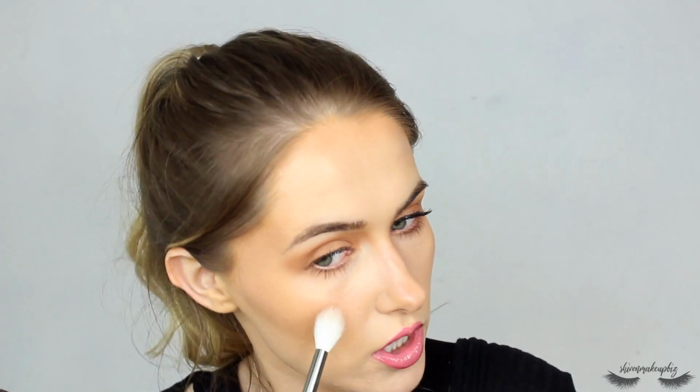I'm just going to add a teeny little bit of highlighter, but a very subtle one compared to the usual blinding ones, just to add a bit more of a glow. So I'm going to take the MAC Soft and Gentle Mineralized Skin Finish. I'm just going to take a fluffy highlighting brush, load it up, and then pop it onto the apples of the cheekbones, apples of the cheeks, and then bring it up a little bit. I feel like she does have a little bit of something on, but it's not anything blinding. And a little bit up here, a little bit there, just to add something.